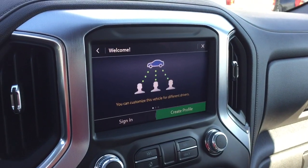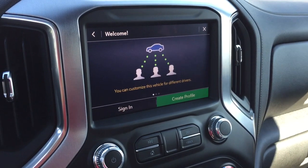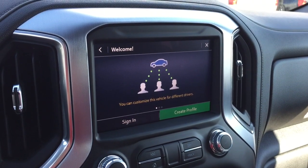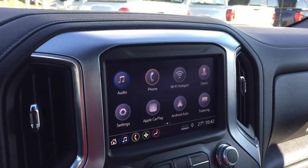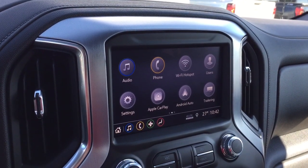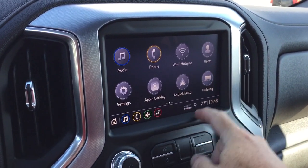and different user profiles. And the advantage there is you're going to have a paired device, of course you will, but if one of your passengers also has a device paired at the vehicle, when you sign in as driver, it's going to revert to your hands-free unit first and foremost. Apple CarPlay, Android Auto, get the trailering app.